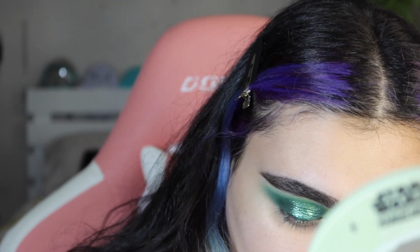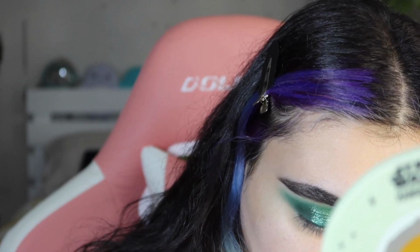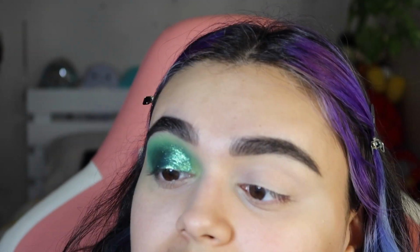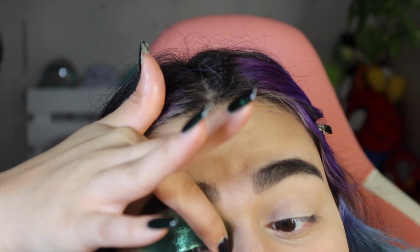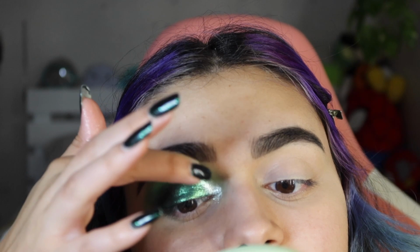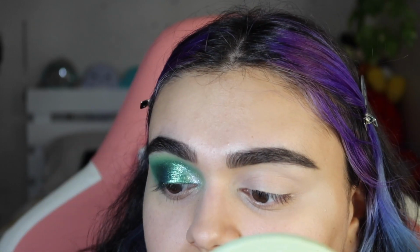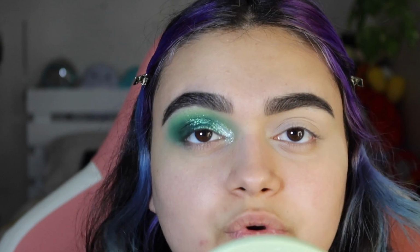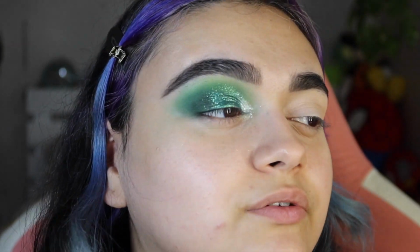Thank God I laid that glitter primer because my hand is just filled with glitter now. Taking the shade Code. I wish I had tiny fingers, but I really don't. I don't know how I'm gonna get this done, but it needs to get done. Put the shade Code in there, and then I'm just taking my finger and sort of meshing the whitish silver with the green to get a really cool look.